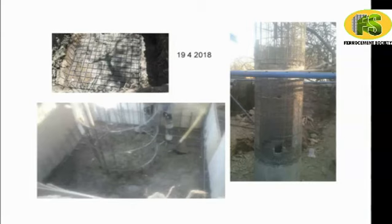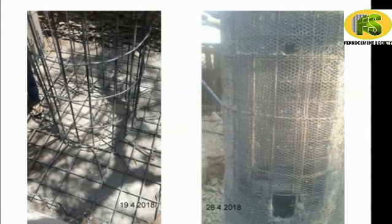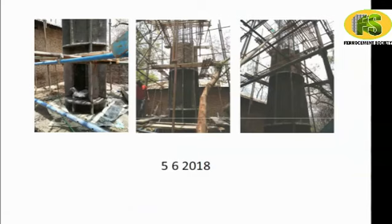There you see the weld mesh goes on both sides of the shaft, inside and outside. Chicken mesh and weld mesh, both on both sides. There you have the shaft seen from a different angle. Another detail: 19.4, the whole reinforcement goes up. 26.4 is when all the weld mesh and chicken mesh is in place.